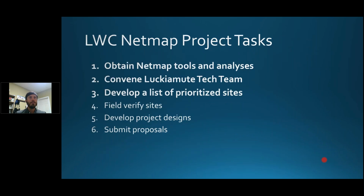So currently, we've already obtained the NetMap tools and familiarized ourselves with those. We convened the LECUMUTE tech team and have had a couple of meetings to determine what directions we should be taking with the tools. We've developed a list of prioritized sites, so we're just getting ready to send our fish biologists out to do some field verification. I'll probably tag along for some of those, and just got a contract together today, which is awesome. And then we'll still need to develop the project designs and submit our proposals, at least one proposal, likely the end of October.